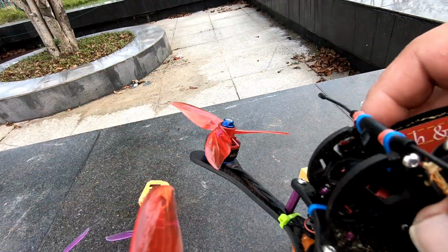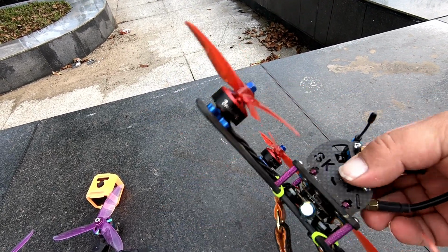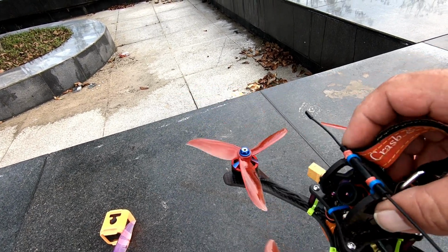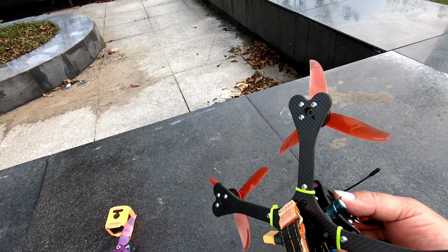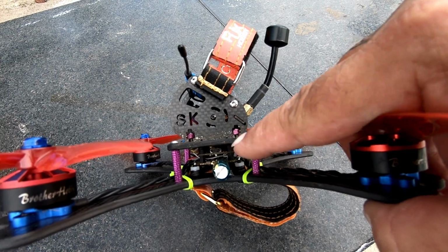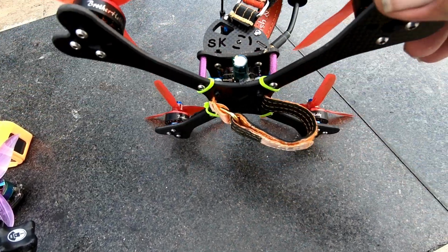So I can get about 6 of these frames out of 1 sheet of carbon, which is around 110 bucks or so, and then throw in the little bit of hardware. That means I have 6 of these frames for about $20 each, so I don't really worry too much about breaking a frame because I have a stockpile of them. And then I buy packages of the standoffs for pennies on the dollar. I just buy a bag of 100 of this standoff and this standoff, and then all the screws are 8mm screws.